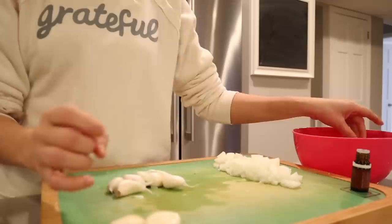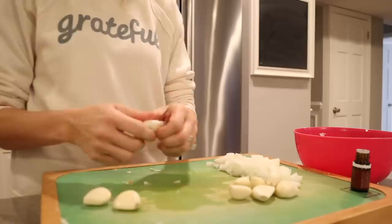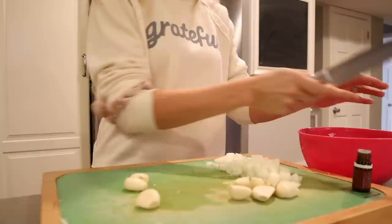So when you smash your garlic like that, it just makes it so much easier to peel. So that's what we're doing there. Peeling up our garlic, and we're going to leave 6 of those whole like I mentioned, and then the other 3 we're going to dice up. And the 6 that are whole, we're actually going to brown them in a pan with a little bit of olive oil and some butter.